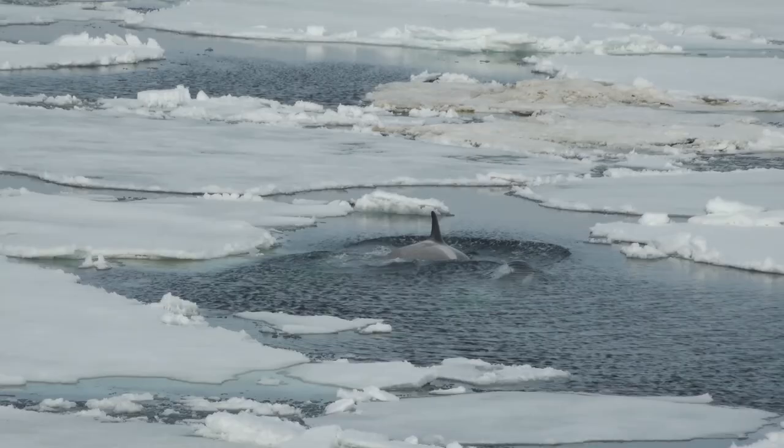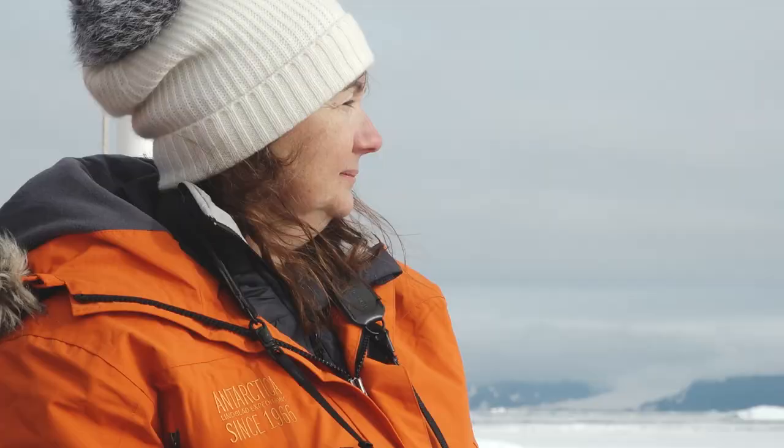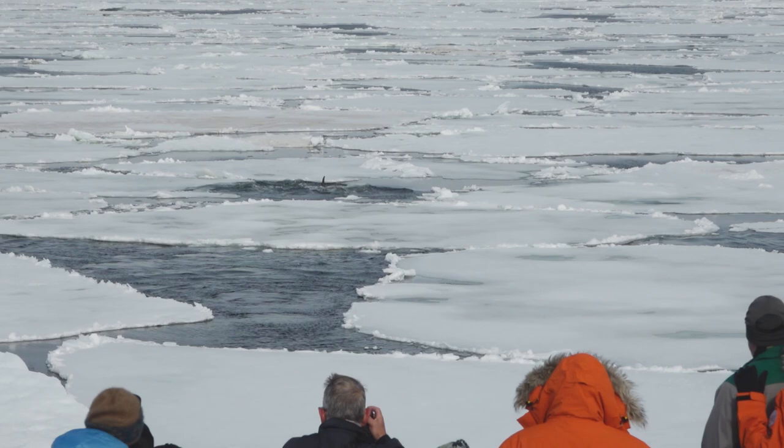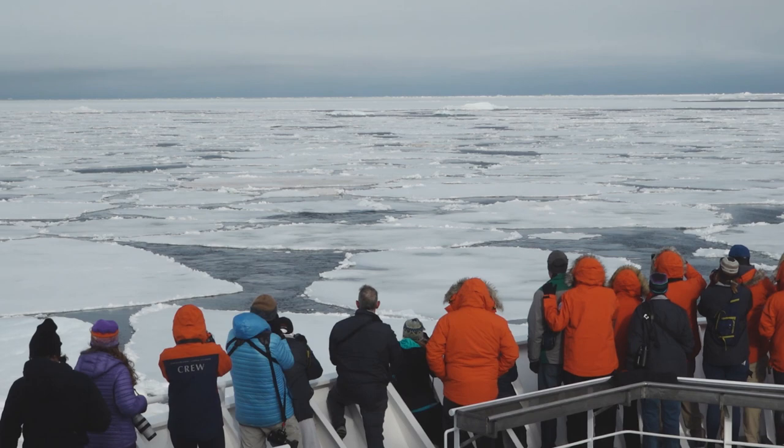Killer whales work together in groups. They are highly, highly intelligent. They're in all oceans and most seas. But here, our killer whales are looking for seals on ice. So big B's amongst the ice, right here in the Weddell Sea.